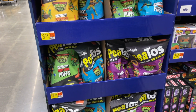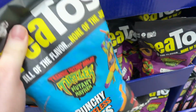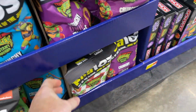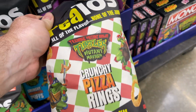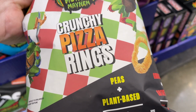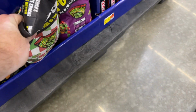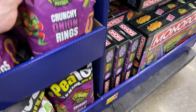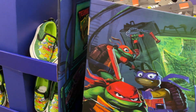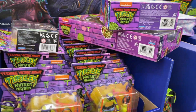Fiery lime puffs, crunchy cheeseless puffs. Are they? Yeah. That's cool. It says it on the bag. Oh, yep, plant-based. Peas plus plant-based Pitos. And then there's onion rings. I think I'm also gonna do the crunchy lime. All right. Let's see as we come around.